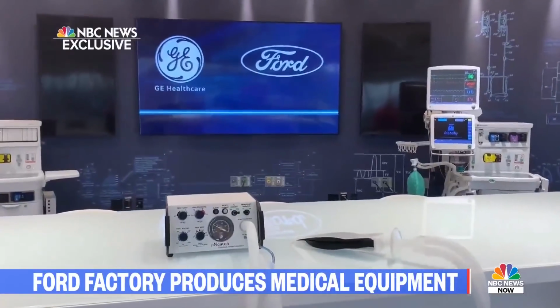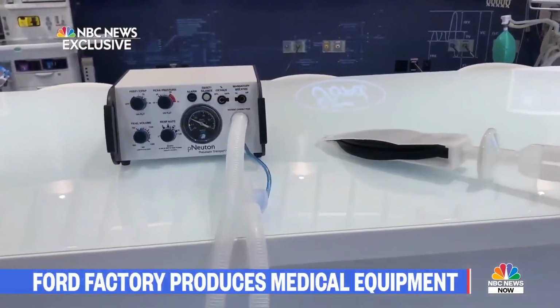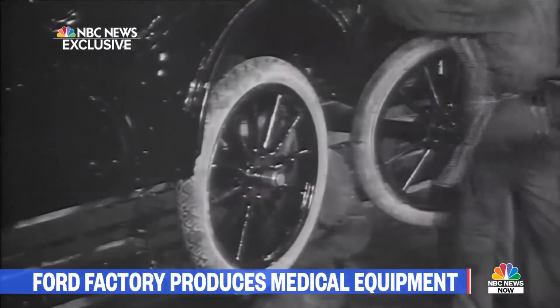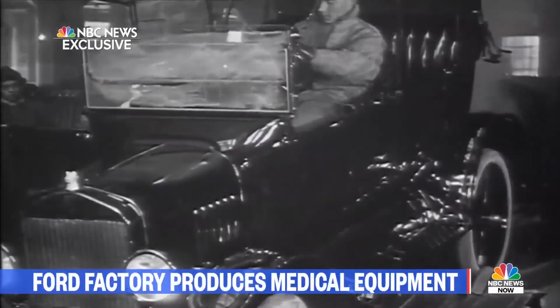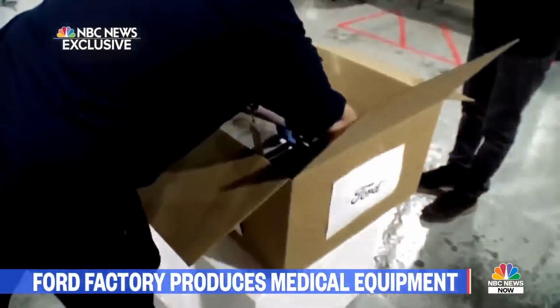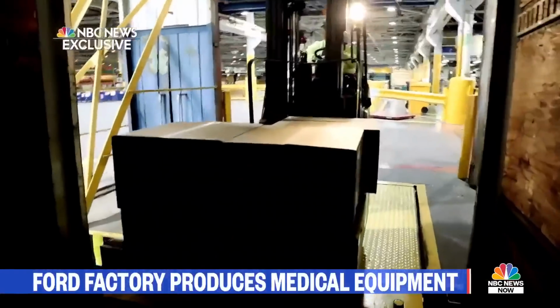Price says they hope to make as many as 1,000 per day by this summer. Our production system, as you know, started with Henry Ford back in the day when he created the first continuously moving assembly line. And that knowledge is at the core of everything we do. A car comes off the end of the line every 10 seconds. Ford tells us they're sending out 40,000 face shields a day and hope to do many more.